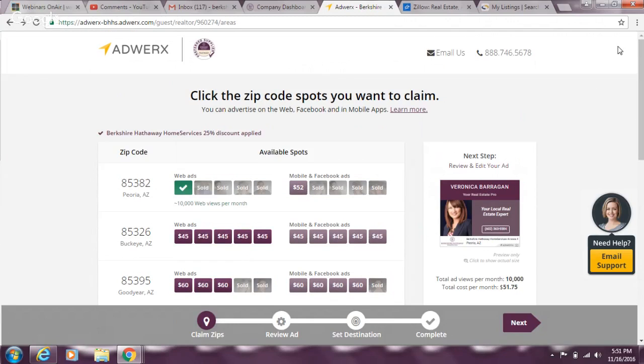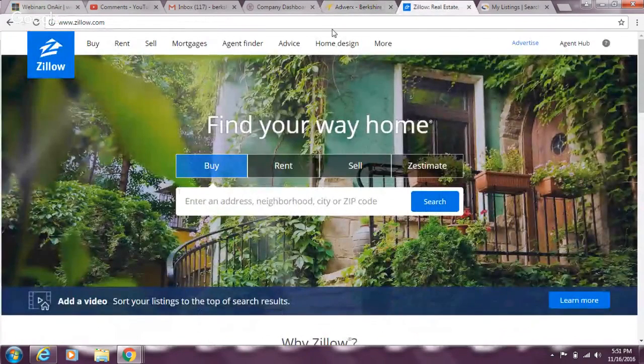Remember, these ads are being shown to people in that zip code. Zillow is a little bit different, because Zillow is a website where people search, and there's much more traffic on Zillow, which is why Zillow will charge you a lot more per zip code. If this is $45, I bet you anything a Zillow zip code you wanted to buy would cost much more. In Zillow, the difference is that per zip code, you're being shown as a realtor on the side, and I'll show you guys that when we get in here.